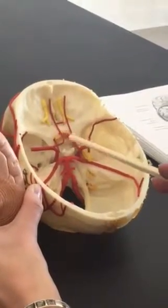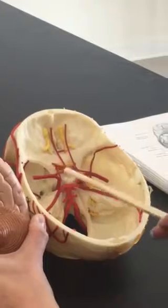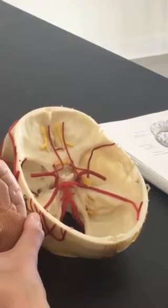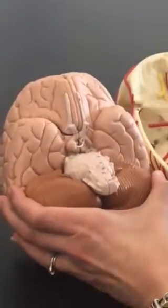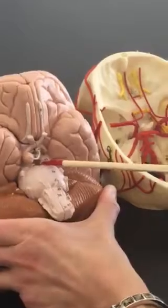And it exits the skull through the optic canal, where it goes to the back of the eye and brings information from the retina. So it's visual. It's a sensory nerve bringing visual information in from the eye. All right, so we've got 1 and 2. They're both sensory. Moving down to number 3, which is much more subtle compared to those two.